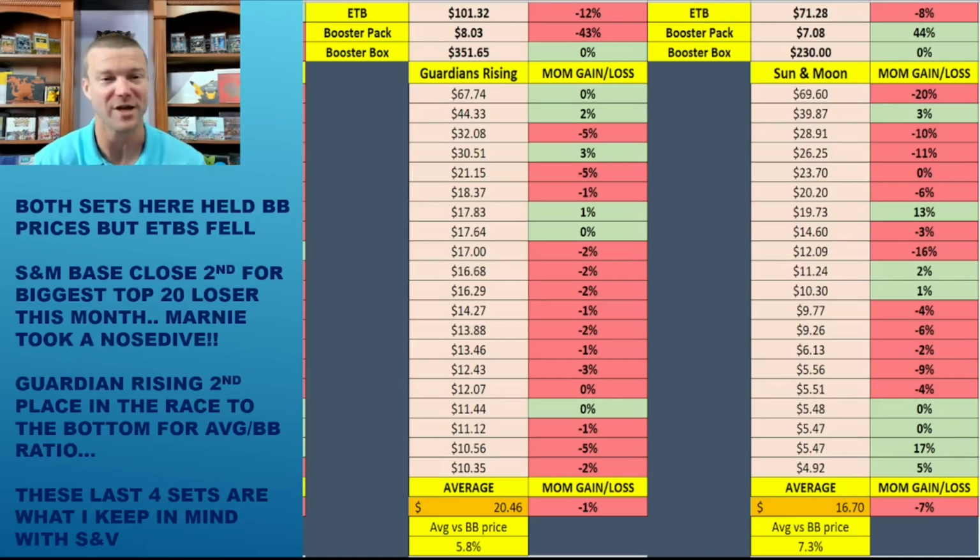A lot of Elite Trainer boxes from Sun and Moon are coming down, and I'm going to say it now, and I'm going to say it proud. That excites me, okay? Even if you hold some Elite Trainer boxes from the Sun and Moon era, as these start to come down in the long run, Sun and Moon Elite Trainer boxes are going to be just fine.